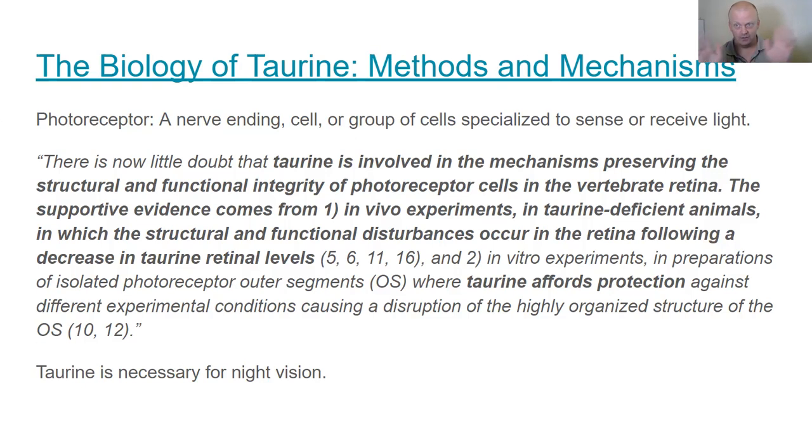And then you have all the people out there saying acid alkaline diet. Are you seeing alcohols, aldehydes, acids? None of those are vitamins. Anyway, it will be retinol taurine levels, because they're referring to the retina and the taurine levels in the retina. And they have 4 references there. So decrease in taurine retinol levels; two, in vitro experiments in preparations of isolated photoreceptor outer segments where taurine affords protection against different experimental conditions causing a disruption of the highly organized structure of the outer segments, end quote. What they're saying is that taurine is necessary for night vision.